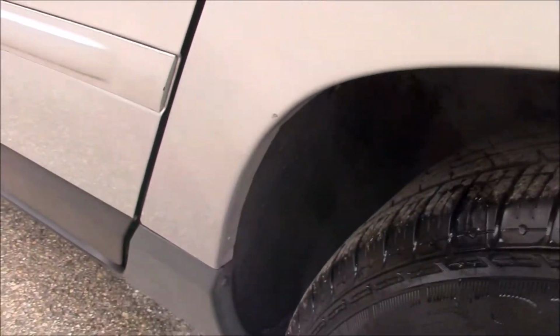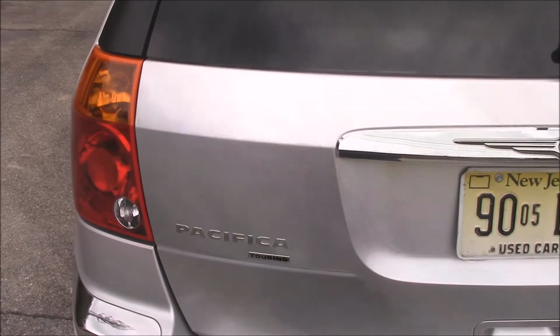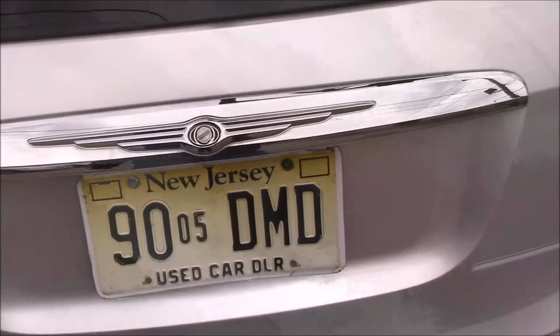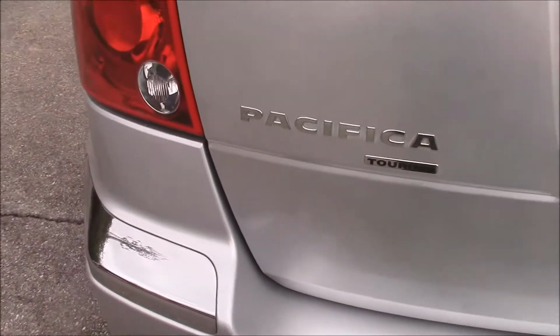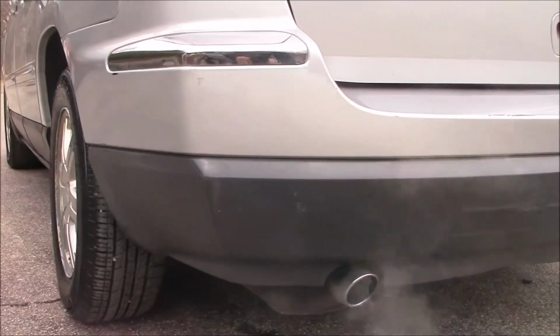And into our wheel well, you can see nice and clean there. Alright, so let's get a quick shot of the top of the tailgate. Looking good. And that's our black molding there on the top looks good. Sometimes that'll get busted up, but this one's in good shape. Here's the back of the tailgate. And there, of course, 4.0 liter all-wheel drive. Take a step back, get you a lower shot of the bumper here.